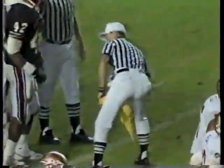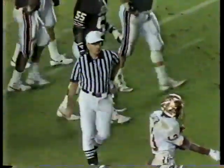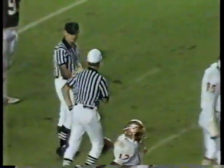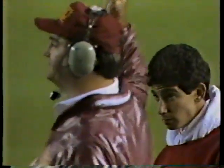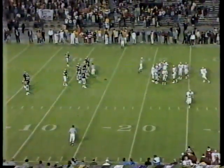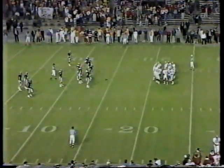Minutes and 47 seconds remaining, and it appears to be against Florida State. Olin on the offense, first down. Ball will go back to the 14. First and goal there.